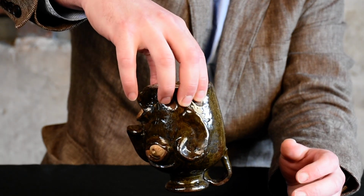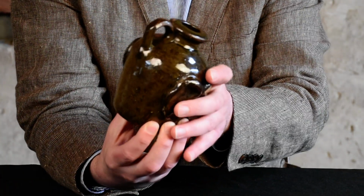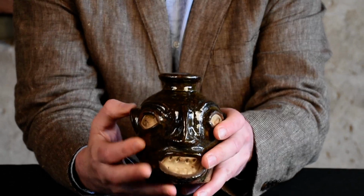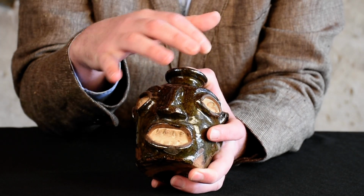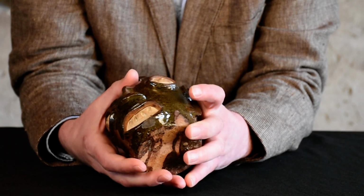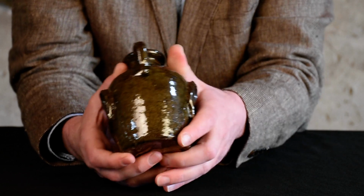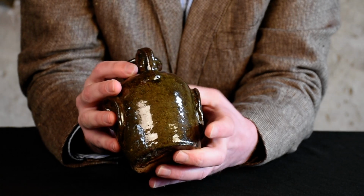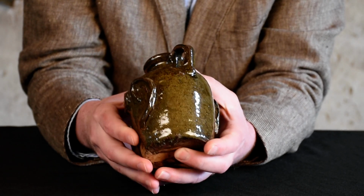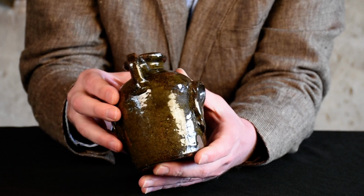Dunked in its alkaline glaze, the wax resist would keep the eyes and teeth from receiving that glaze, and so they have that matte appearance, which really contrasts nicely with this high gloss glaze that's on here. You can see this glaze is actually a very nice, well-fired type. It has a lot of green going through it, and a little bit of darker brown at the shoulder.